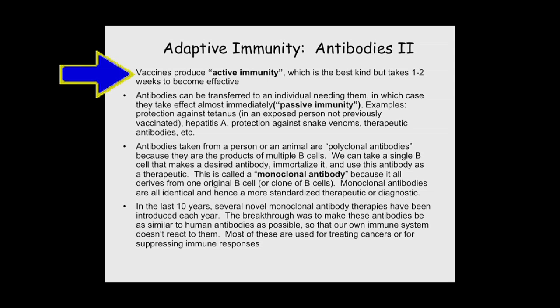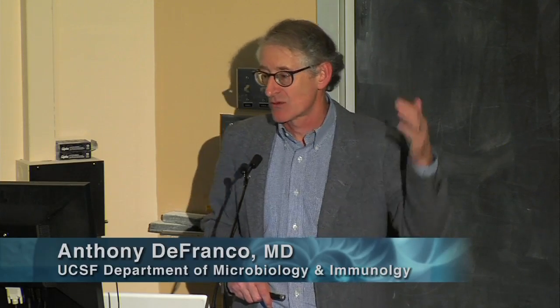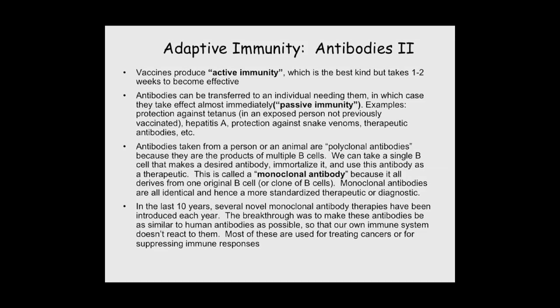We call that active immunity. And that is good because it's going to last a very long time. For tetanus, the tetanus vaccine, we're supposed to get boosted every 10 years, okay? So slowly your amount of antibodies goes down over a 10-year period. You want to boost them up every 10 years. Now, the disadvantage is it takes a week or 2 weeks to make some good antibodies.